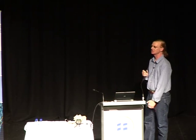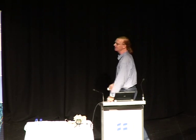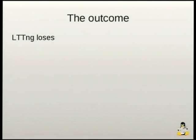And the outcome in this case was that LTTng lost. It went back out of the staging tree. It's not going into the kernel for 3.3. And somehow those developers are going to have to find a way to integrate their work with what has been done in the kernel. We will see what will happen with that, and if they will come back, or if they will simply maintain it out of tree from there.